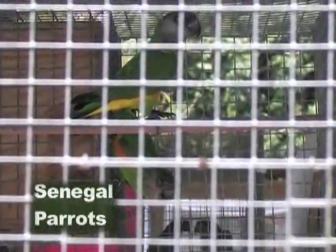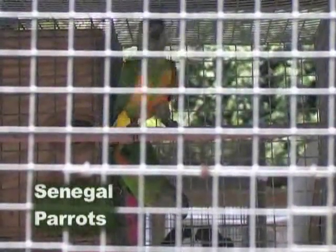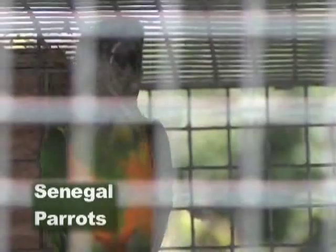Tentacle parrots. These are from Africa. They're excellent, excellent talkers and make real good pets. Very personable birds. These are tentacle parrots from Africa.